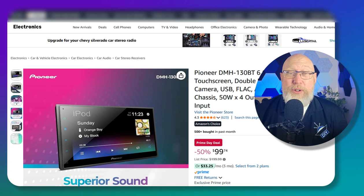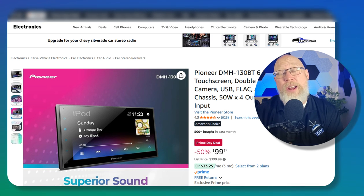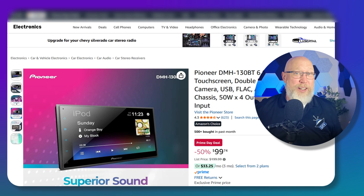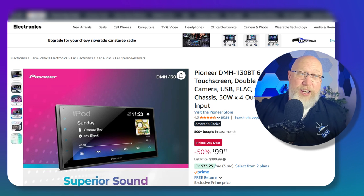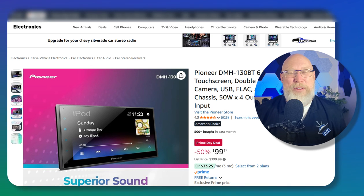Next is something kind of cool. It's a Pioneer head unit with a 6.8 inch touchscreen. Doesn't appear to have any fancy features like Android Auto or Apple CarPlay. You're not going to get it at that price, but if you're just looking for a cheap touchscreen radio that's a known brand, I don't know how you're going to find something like that for under $100. So this looks like a deal for people in the market for something cheap. And that seems to be the theme for Amazon Prime Day. Most stuff is cheap stuff, but I got some expensive stuff towards the end of the video, so hang out with me for a few more minutes.